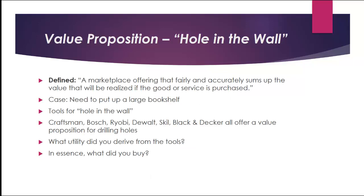So let's look at this idea of value. We're offering value. I'm an entrepreneur, you're an entrepreneur, we have a product, and we offer a value proposition. So what is a value proposition? A value proposition is defined as a marketplace offering that fairly and accurately sums up the value that would be realized if the good or service is purchased.